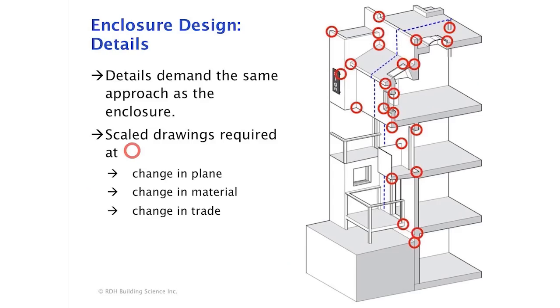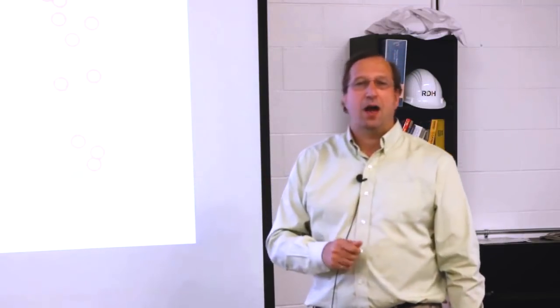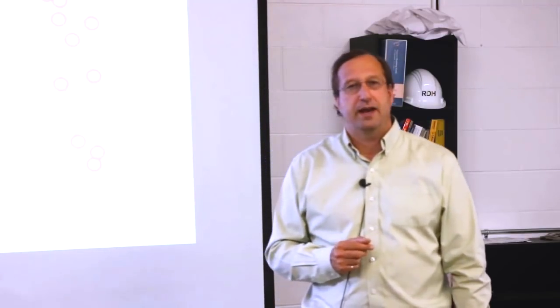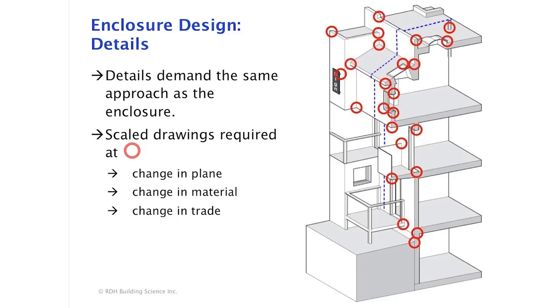So just as a reminder, in normal building projects, we have this image here on the right, which we use as an example of many of the details we find in common modern buildings. We need to have a detailed drawing that shows how water continuity will be maintained, air continuity will be maintained, thermal continuity is managed, and vapor continuity is managed at every one of these red circles.